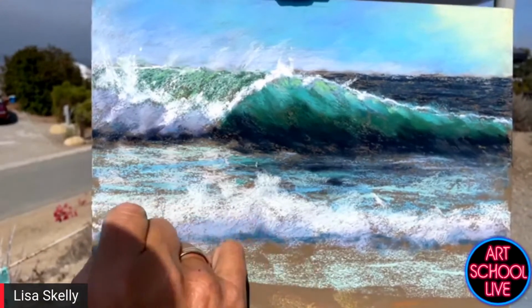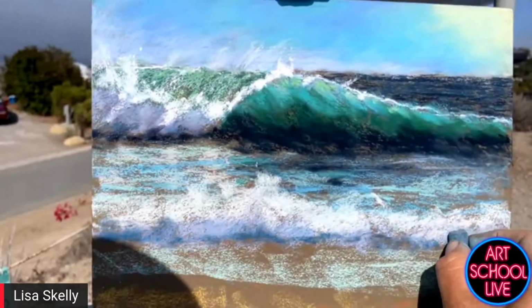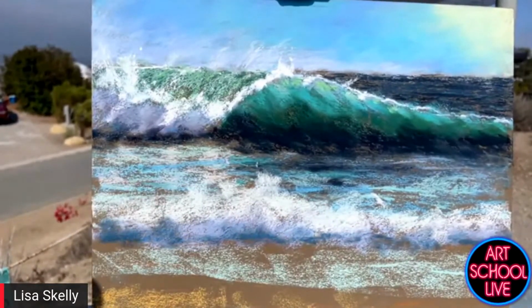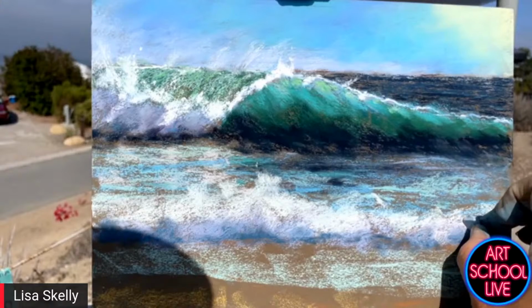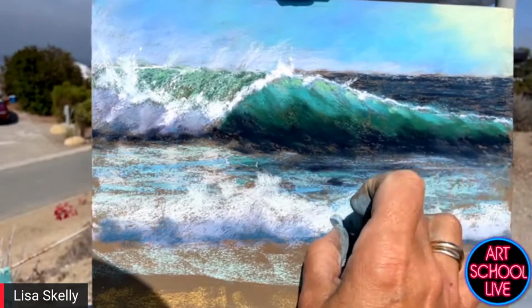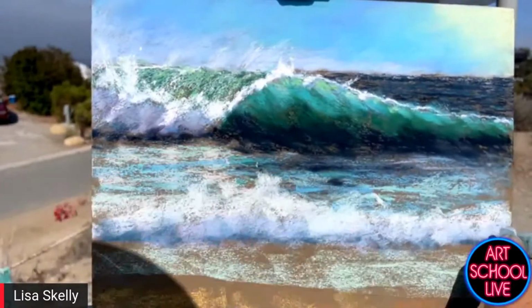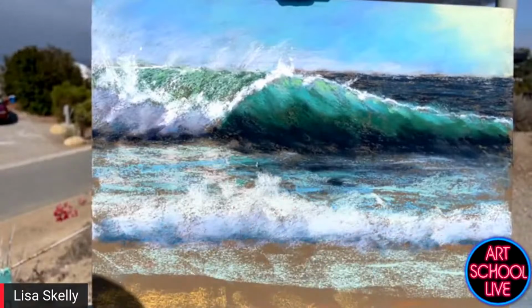And that's going to help you really feel like you're representing that scene accurately because you've put all the sides to it. So you have a top, a bottom, and sides. If that makes sense. I'm trying to paint and talk at the same time. Yeah. And I'm going to put some highlights.